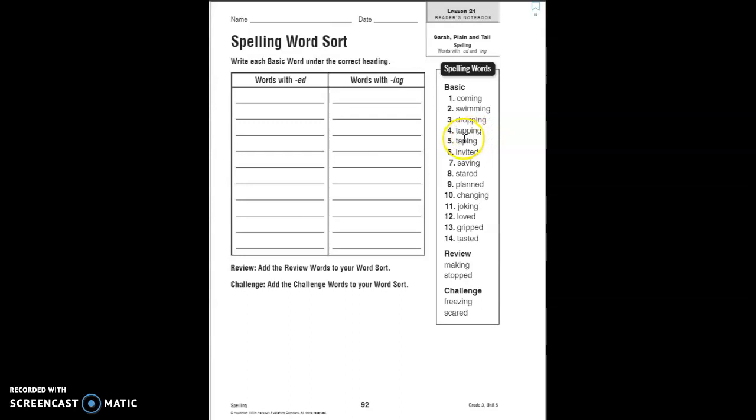Tapping has 2 consonants after the vowel, so that closes it in and makes our vowel short, as with dropping and swimming. Taping only has 1 consonant after the vowel. That makes our vowel long. So let's take a look and see if we can find some more like that.